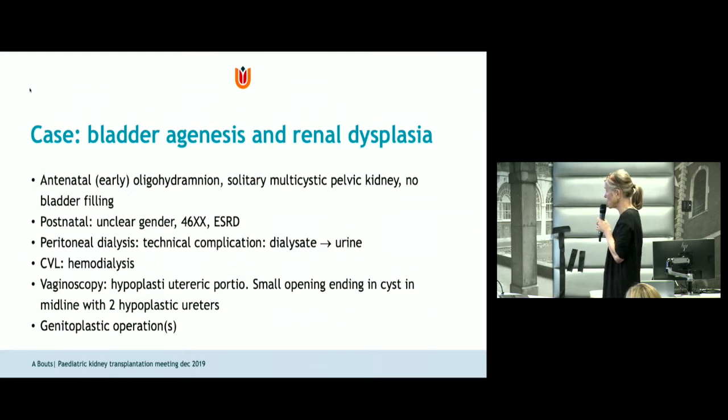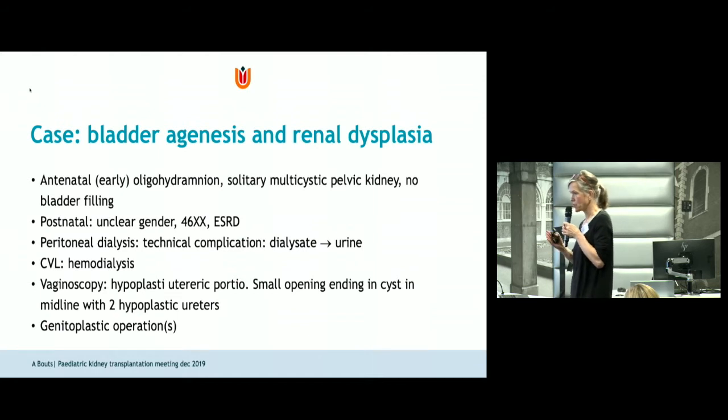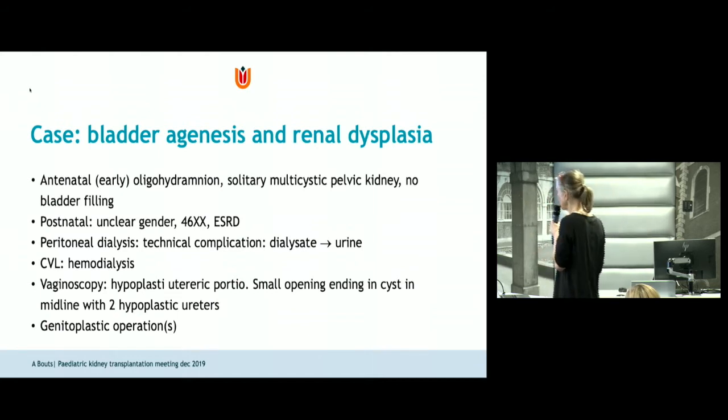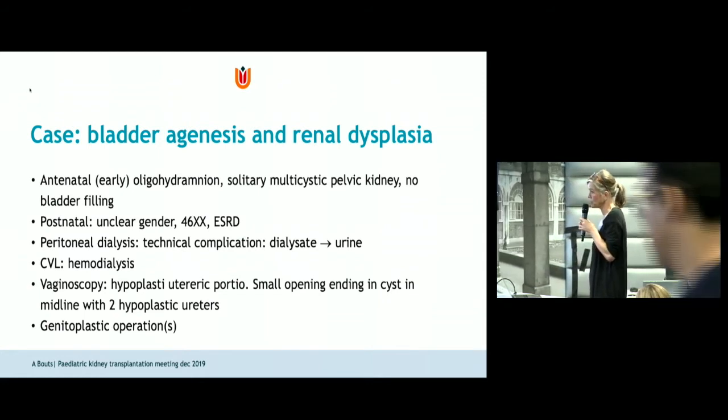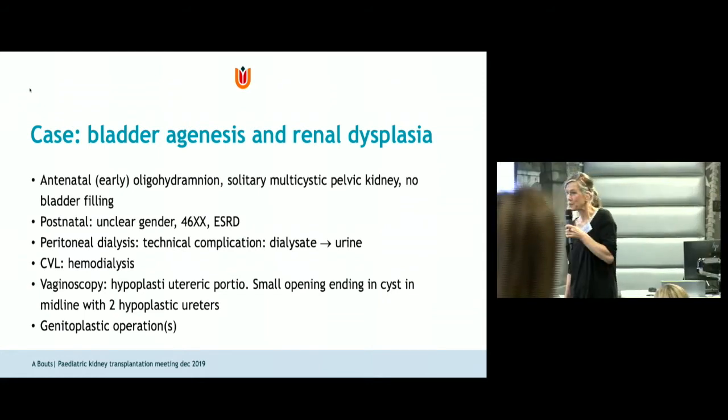So she started with peritoneal dialysis, but we had technical difficulties. There was a peritonitis. It looked like the dialysate came into the urine because we tested it with glucose, and we thought there is some strange connection in this abdomen. So we stopped the PD and changed to hemodialysis with a central venous line, and no shunt, no fistula.